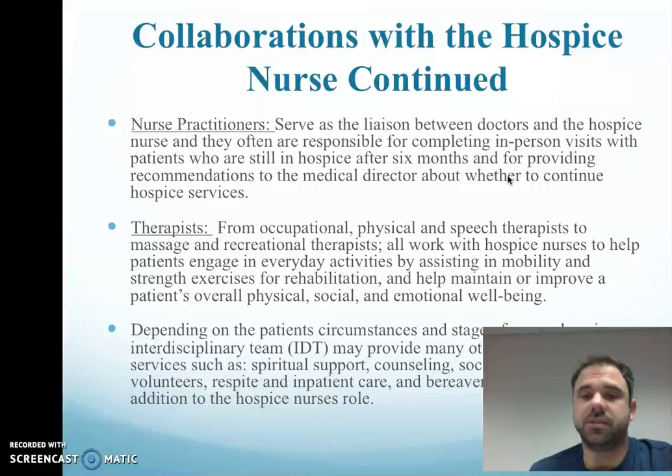Also, depending on the patient's circumstances and stages of care, a hospice interdisciplinary team, or IDT, may provide counseling, social services, trained volunteers, respite and inpatient care, and bereavement support, in addition to the hospice nurse's role.